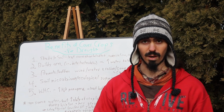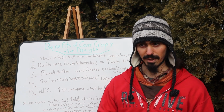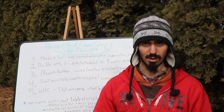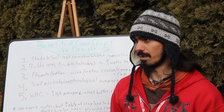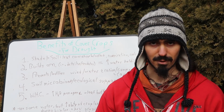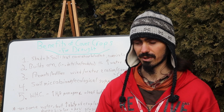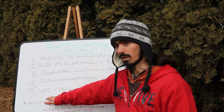And of course, all of that organic matter, the biomass of the plants that they generate once it decomposes, also the exudates and the photosynthates that they produce, and the microbes that they feed, and the metabolites that the microbes produce, all generates a bunch of organic matter. And with that, of course, you have a better water holding capacity.